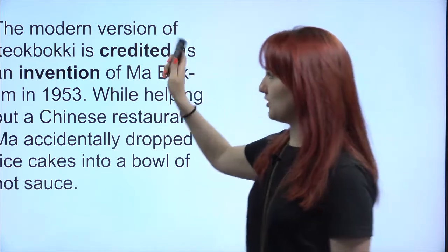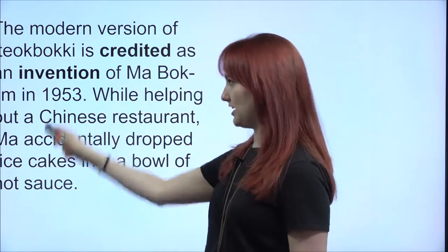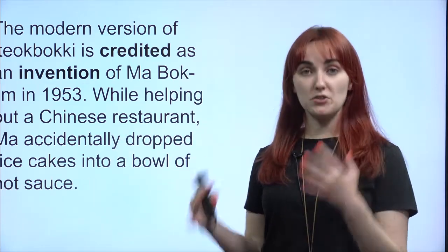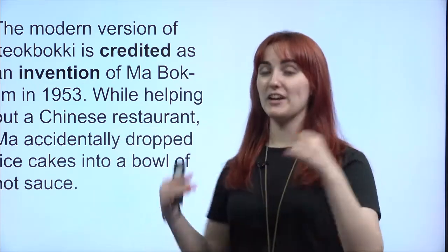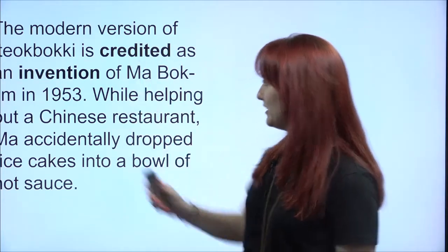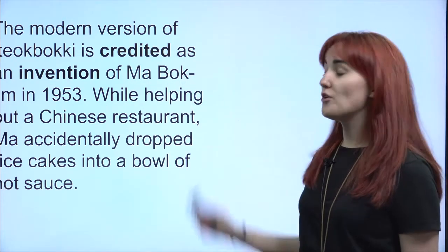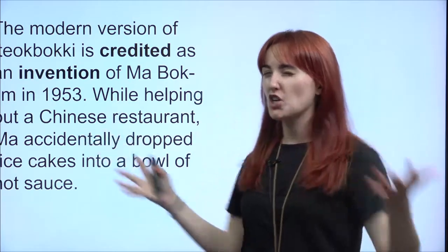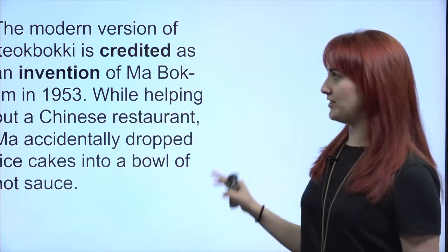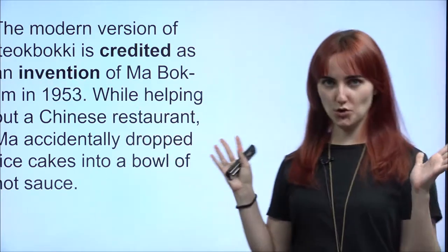But the modern version of tteokbokki is credited as an invention of Ma Bok-lim. So this word credited, it means you're giving someone credit. You're acknowledging that someone did something or invented something. So tteokbokki is credited to a person named Ma Bok-lim. That means that people generally agree, they kind of 인정, they admit that she was the one to invent it. And so invent, that means to make something that is totally new.